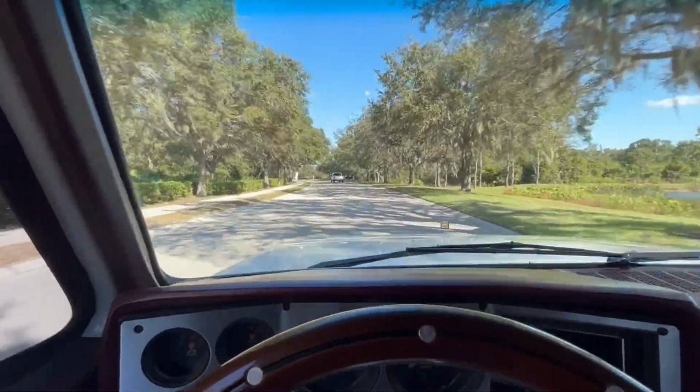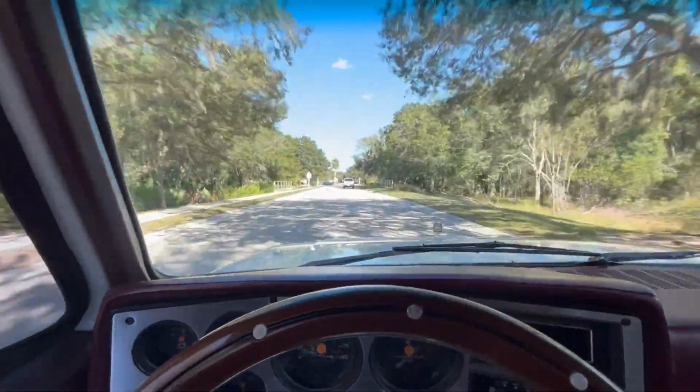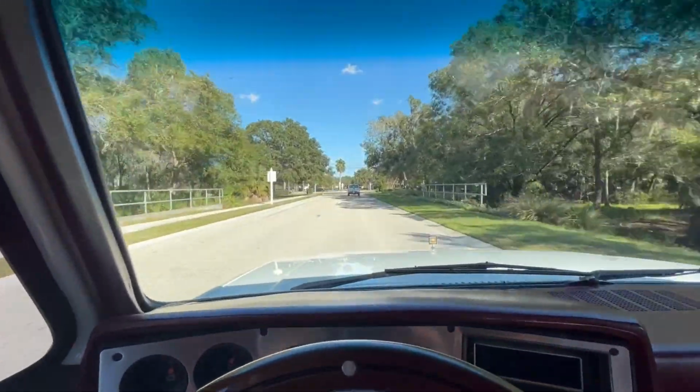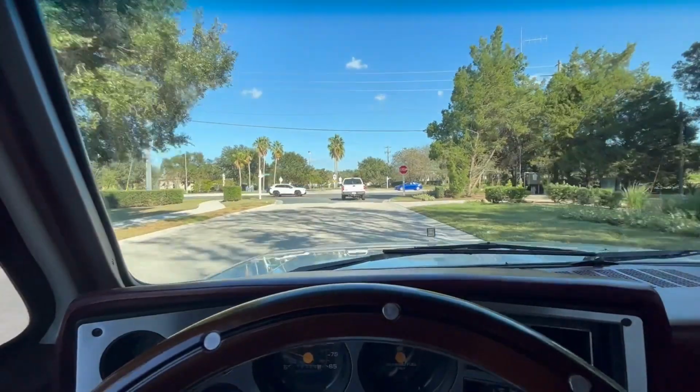It is always stored, kept clean. And yeah, very, very nice box truck. Back when Chevy had really nice vehicles. But anyway, we're going to turn her around, get her on the lift, let you guys take a look at the underneath. We'll see you there.